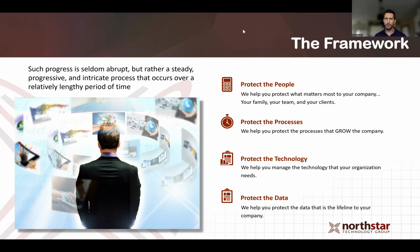Technology, of course, is the core of this. We want to help manage all of the technology that you use, so that the electronic submission and use of information is protected. That could be your electronic medical record system, email, or just storing data files. And then finally, of course, the data, which ultimately is the lifeline of your organization. Hackers these days are getting more and more evil, and they are attacking the data. They want to steal your data and use it for bad intent. Dan, anything to add to the framework?